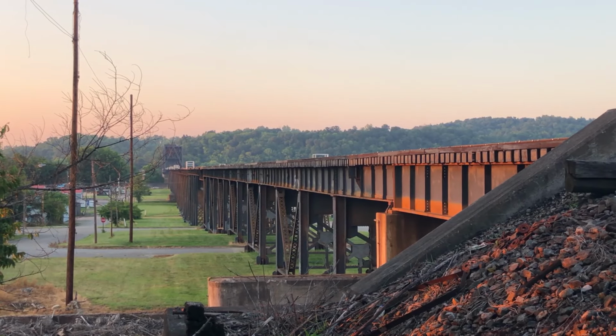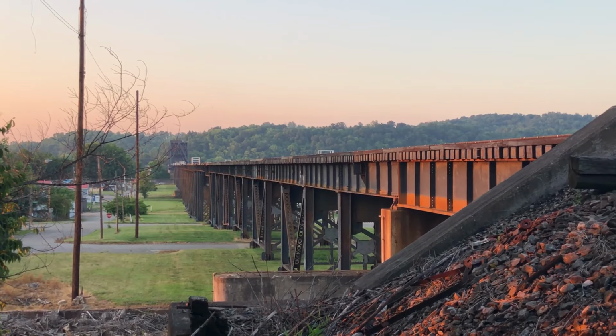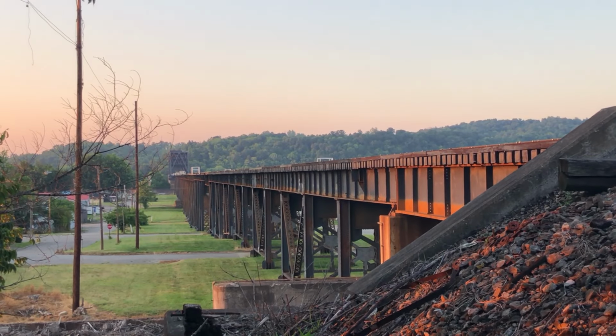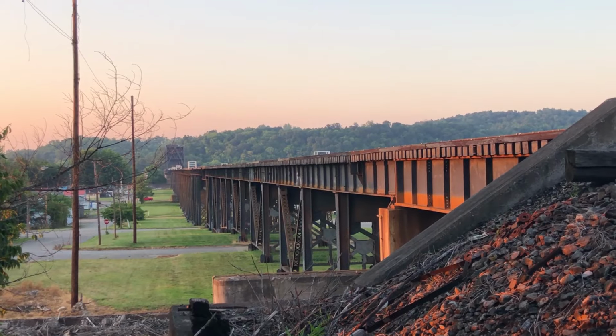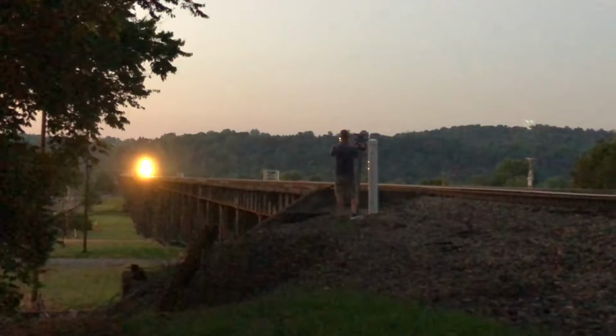So there you go. Let's keep our fingers crossed we get a couple more before it gets too dark, because it's almost time to head for home. Home's about 2.5 hours from here, so we're going to be leaving shortly. All right, here we go. This is going to be the last train of the night right here.